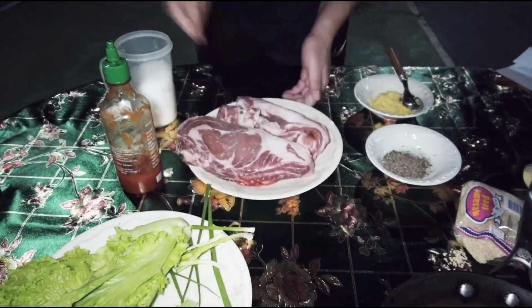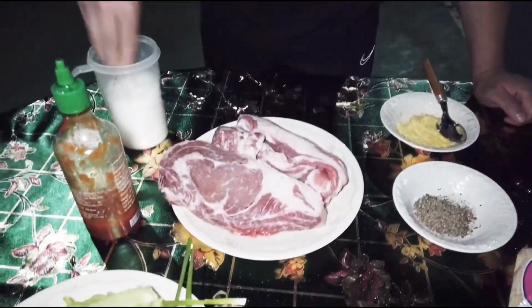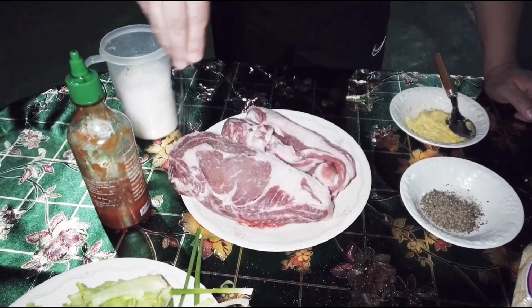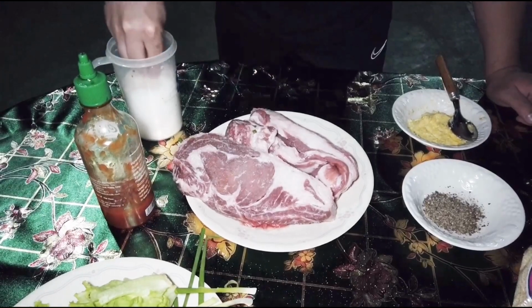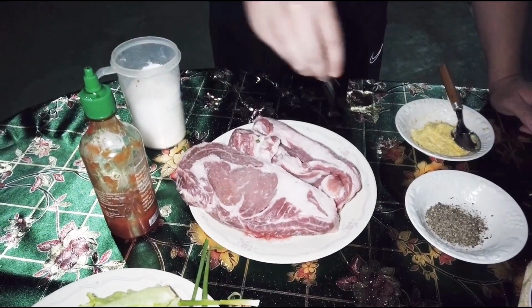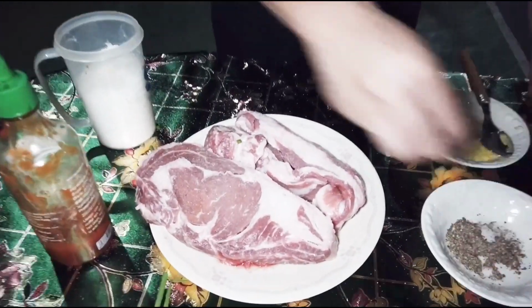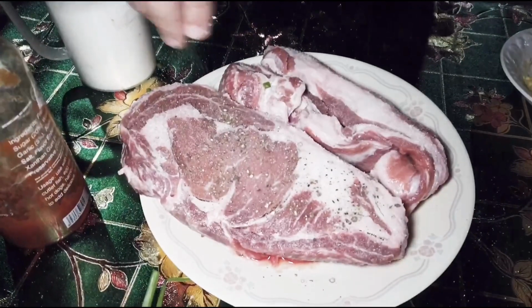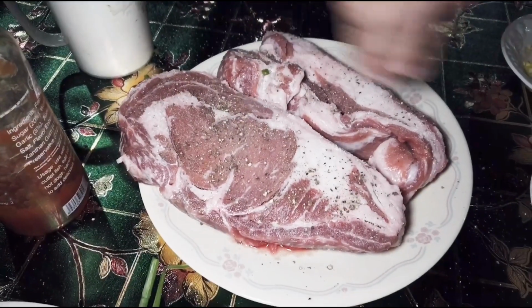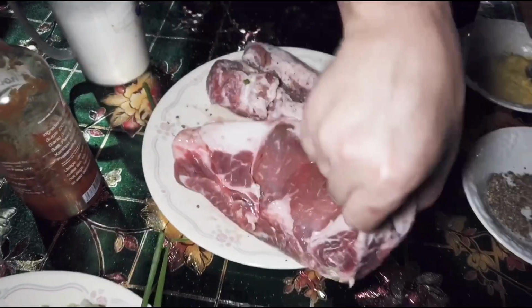So gagawin natin very simple. Salt lang, guys. So it's a thick meat. So don't be shy to salt it. Kasi makapal naman yung meat niya. Same goes with the lamb shoulder. So we're gonna cook this at the same time kasi same lang naman yung thickness niya, guys. 1.5. Tapos pepper. So pepper, pepper. Both sides. So flip natin.